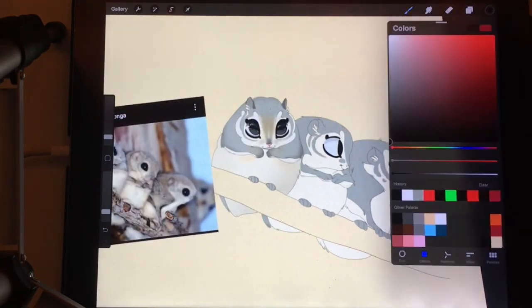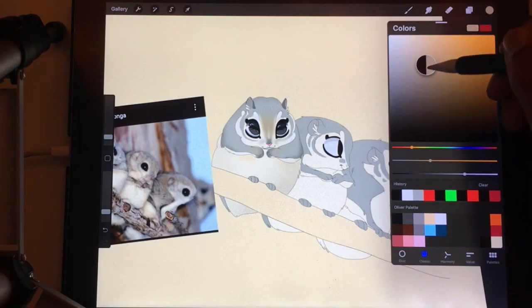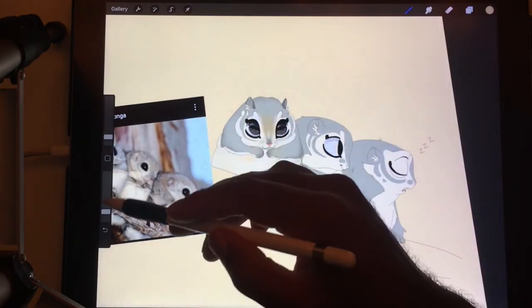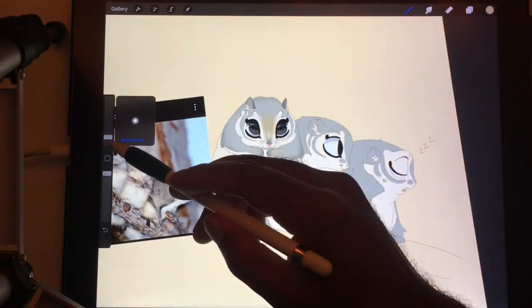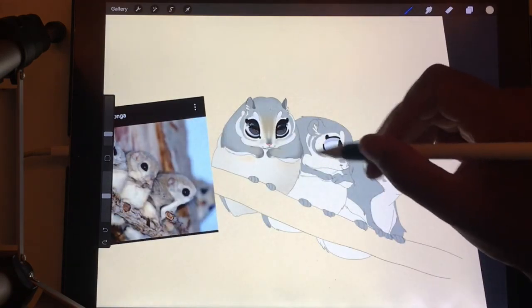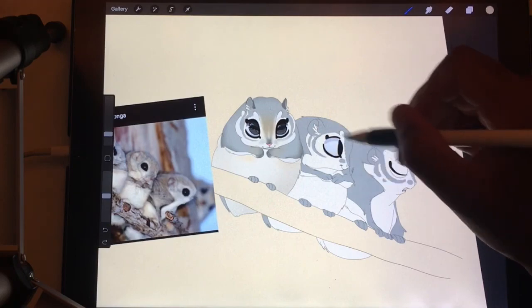I don't know, I love making the little shadow. I don't know what it is, but I love it. I'm going to alpha lock the white of his eye, and then I'm just going to add in a little... whoopsie-daisies, it's a little too dark. Yes, I just said whoopsie-daisies. It's not the first time.